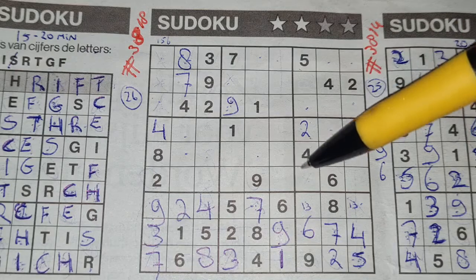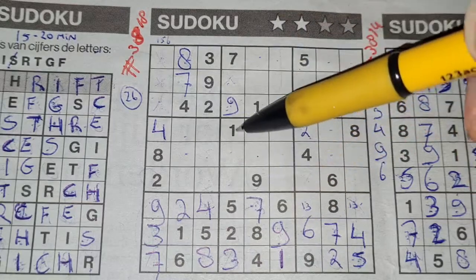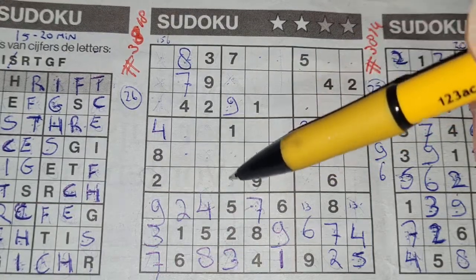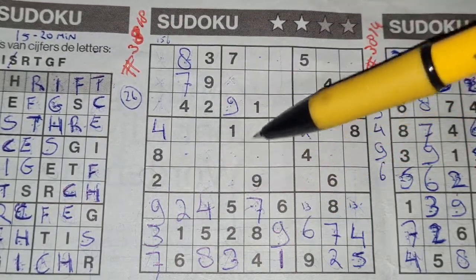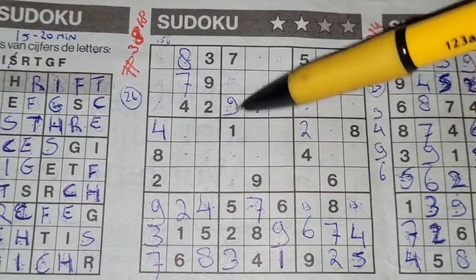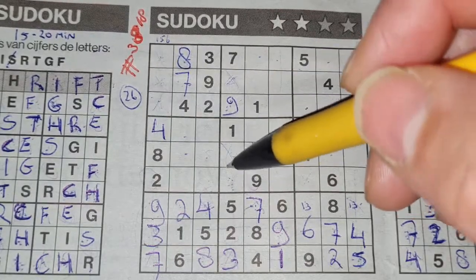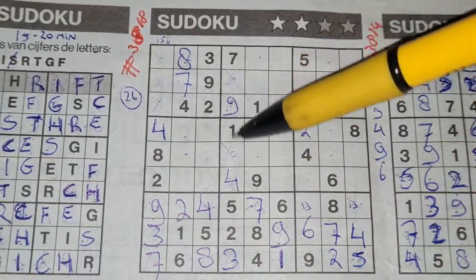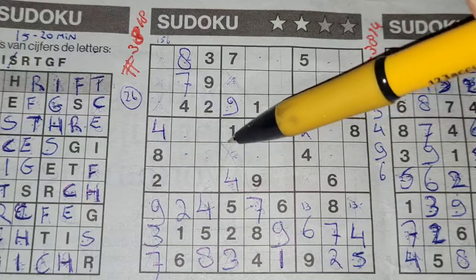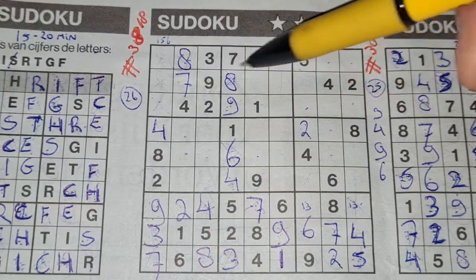3, 9, 5. Yeah, 3 missing numbers in this column. Those missing numbers are the 1, the 2, the 3, the 4 is missing, 5, the 6 is missing, 7 and 8 is missing. 4, 6, 8. And look, we have a 4 here. No 4 there. Here also a 4. No 4 there. The only place for the 4 should be there. Two numbers left now, 6 and 8. We have an 8 there. No 8 there. 8 should be here. The 6 goes there.